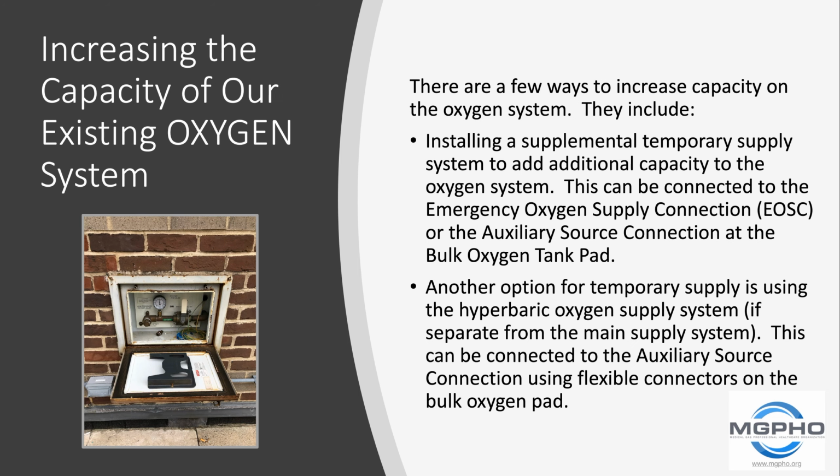So there are a few different ways to increase the capacity of the oxygen system. They include installing temporary supplies to add additional capacity. This could be connected to the EOSC. It could also be connected to the auxiliary source connection, which is normally located at the bulk oxygen pad. Another option for temporary supply, if the facility has a separate hyperbaric oxygen supply system, that separate system could be connected into the auxiliary source using long flexible connectors on the oxygen bulk pad.